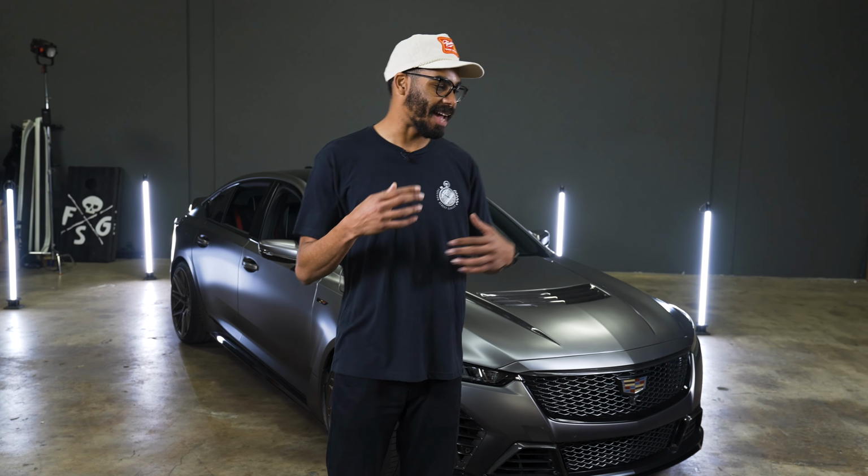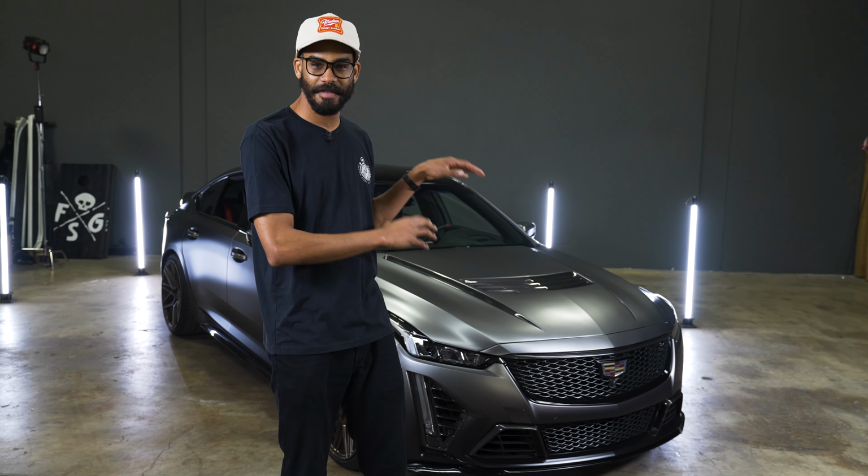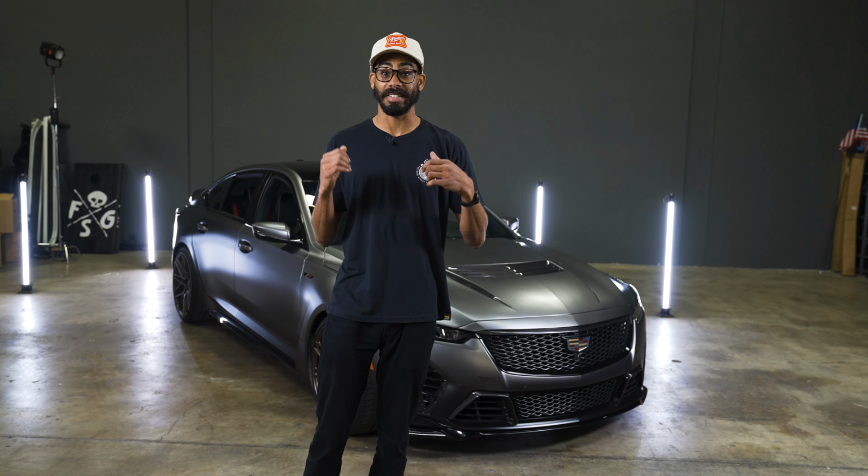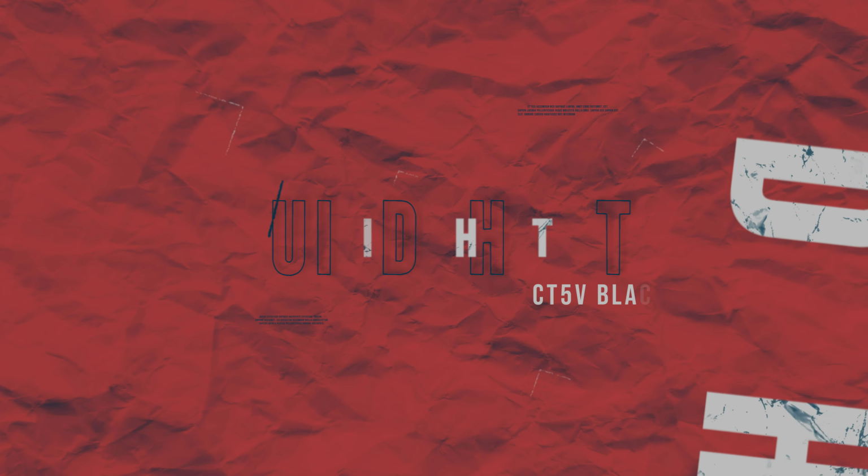My name is Alex, and here we have a Cadillac CT5V Blackwing, and today we're gonna go over what makes this car special. So let's dive right into the build sheet for this thing.